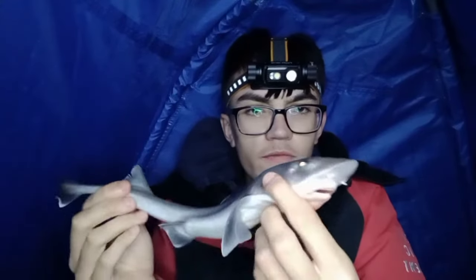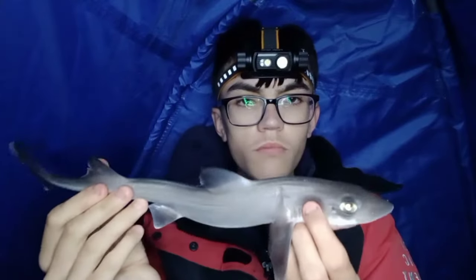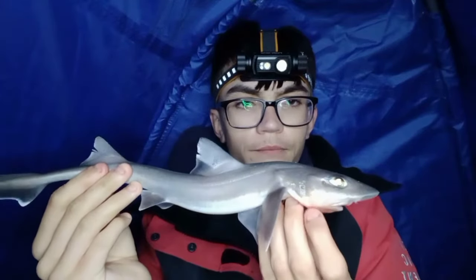There he is. Or she is, I don't know how you tell that they're female or male. Sure someone will tell me. There you go. A little Smoothound Pup, yeah. I had another couple of bites, a couple of sort of them bites, and I grabbed it and we've got a little Smoothound Pup on the beach.